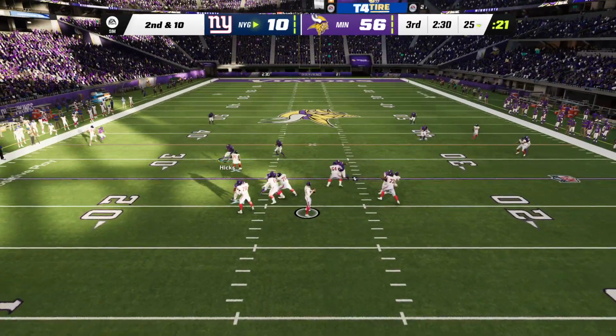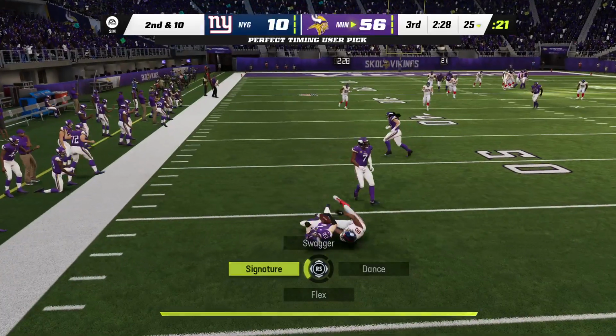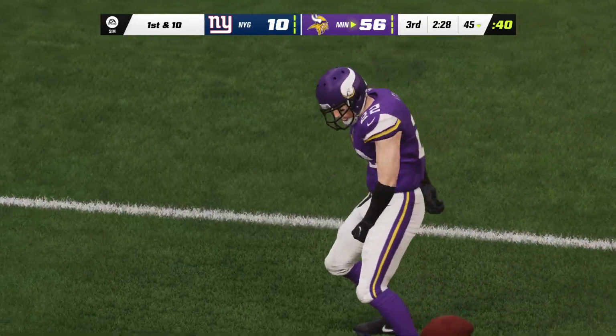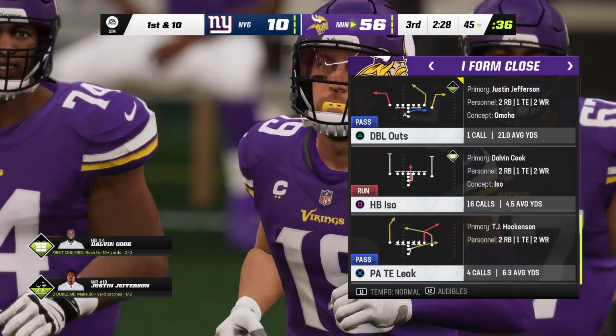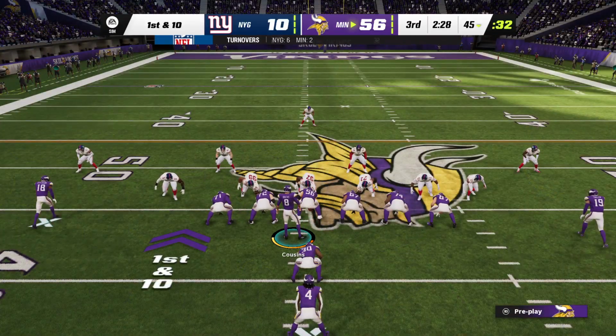On 2nd and 10, Jones. And my goodness, another interception. Picked off by Harrison Smith. And the Vikings will have solid field position here as they take over at their 45-yard line. Adam Thielen and the rest of the Vikings offense get set for their next possession.